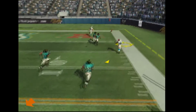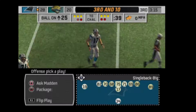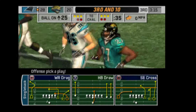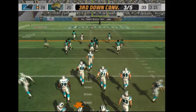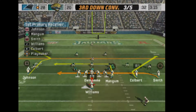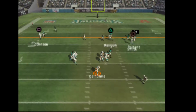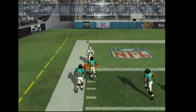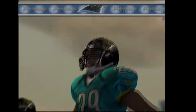Throws on the run. I think the quarterback just let that one get away. Foster was the one they were trying to get the ball to. Williams, the lone setback. Throws it. Jumps, and he has it. Touchdown, Panthers. Keyshawn Johnson does the tough thing.